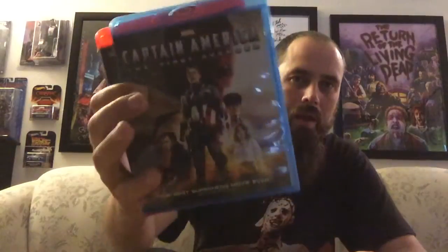And these next two I picked up from Meijer. They had these on sale, which these movies are hardly ever on sale, so I had to go ahead and get them. They were like $15-16. It is Avengers: Age of Ultron and Captain America: The First Avenger.